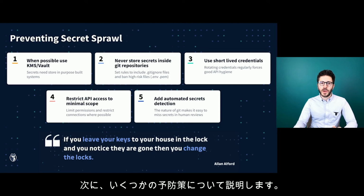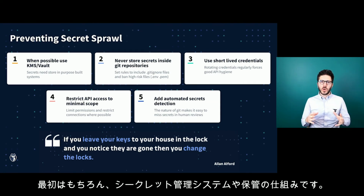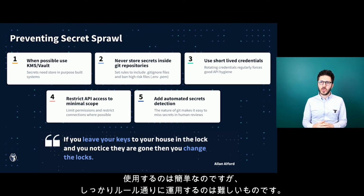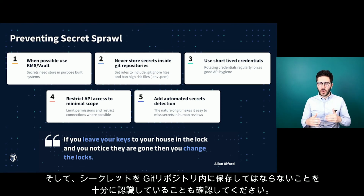So next, we'll talk about a few different prevention measures. There are a few different best practices that we can talk about at the start. So the first is, of course, secret management systems or vaults are really good to be able to use, although hard to enforce. Making sure that your developers are aware of best practices with workshops and so on, and just making sure they are well aware that you should never be storing secrets inside Git repositories.